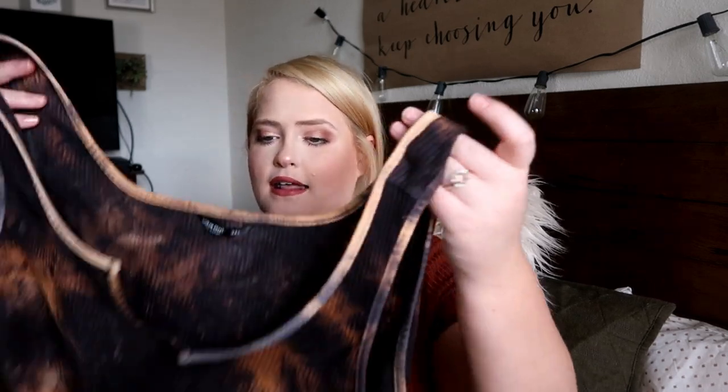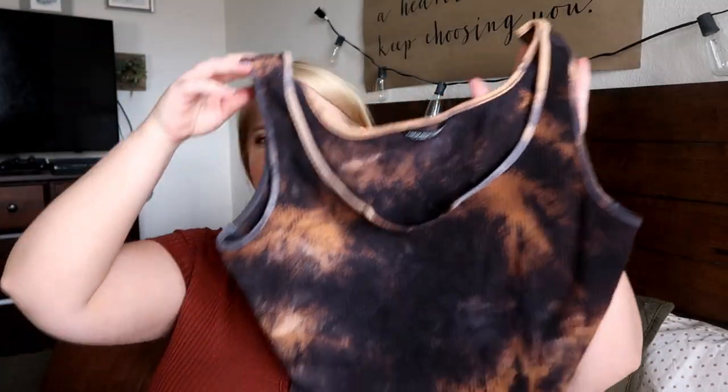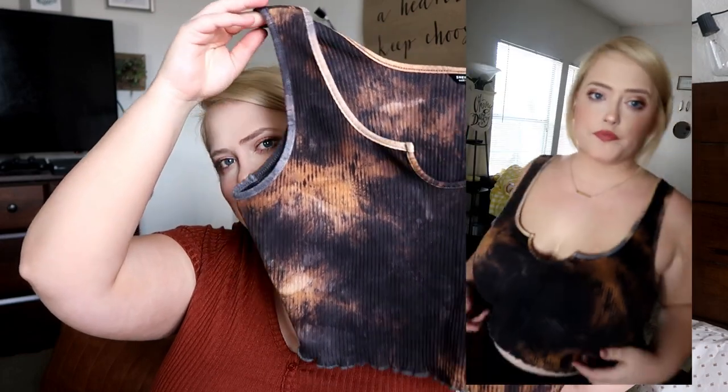So I got this ribbed tank crop top. Ribbed crop tank top? I don't know. It's like half of a tank top. This is in kind of a black base, and then it has almost like bleach dye all over it, so it's kind of bleached and acid washed, and it's so cute. It's ribbed. It's really, really, really stretchy. This is also in a size 3X. It has a really cute little cutout at the neckline, and then the bottom is that lettuce trim.